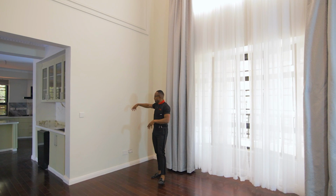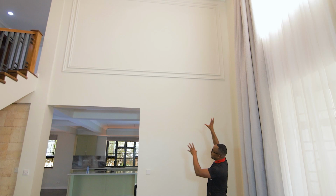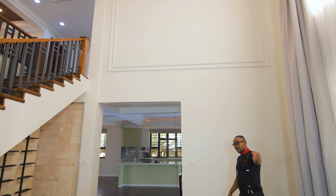If you looked in the first video, we were doing the skimming and the sanding. It has been done. We have done our beautiful wainscoting on the other side, whereby now our artworks will come on that area. We've sanded our staircase, polished. I will show you as I go up. Let's go to the lounge.